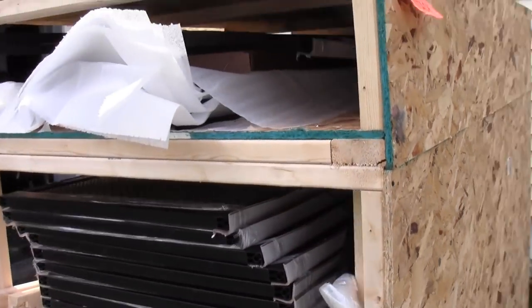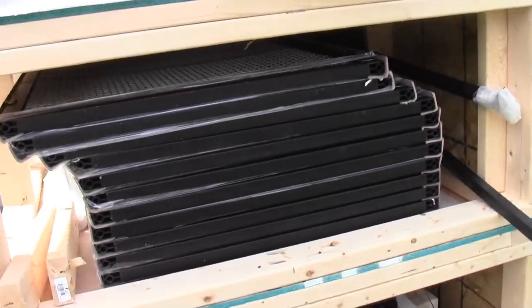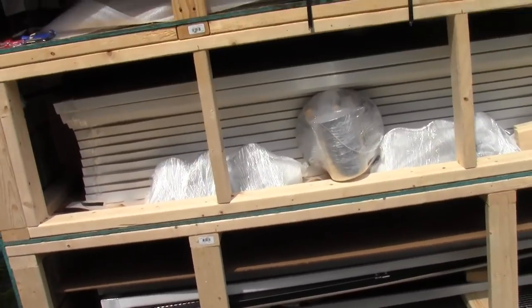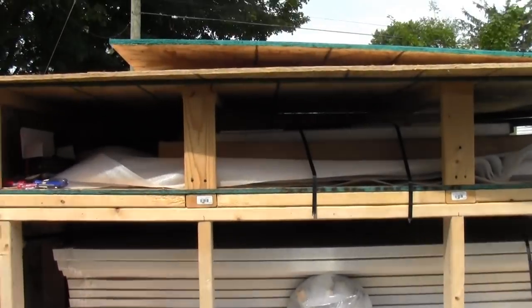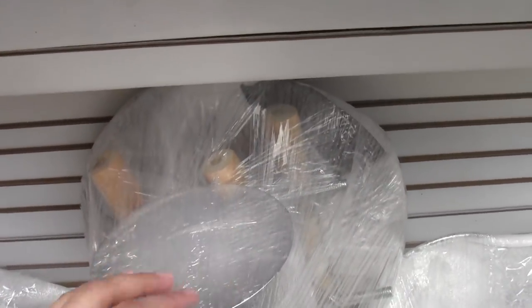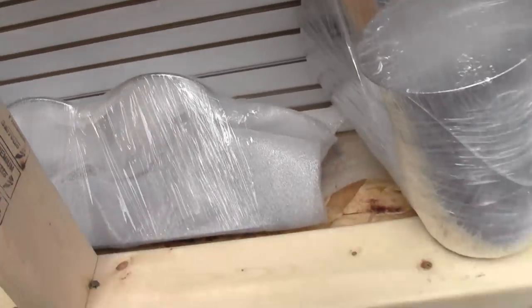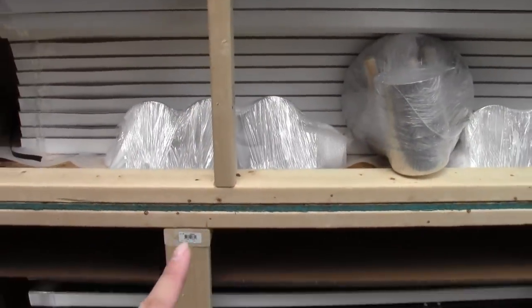So do you guys see this massive crate? It's literally taller than I am. And it is full of everything that we're going to need to actually construct the aviary. We've got a little sneak peek over here of a swivel feeding station. And I guess that's another swivel feeding station. I could be wrong, I haven't opened these yet.